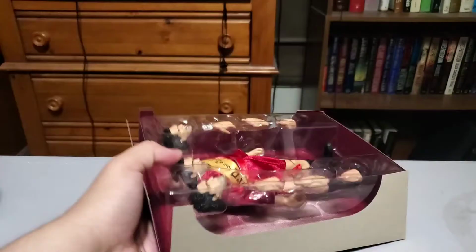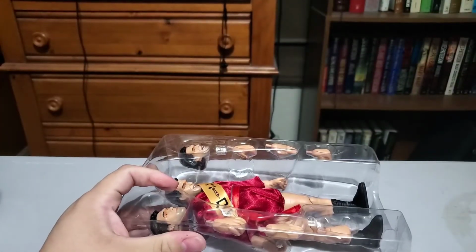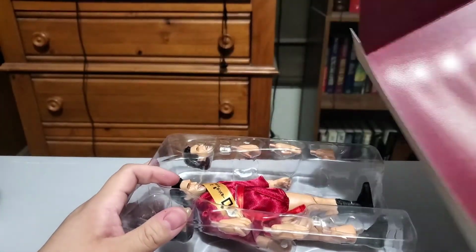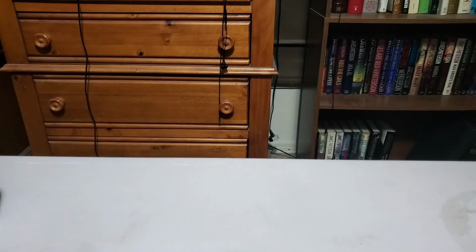I've opened so many Super 7s, the Thundercats, the Turtles, both Wave 1 and 2 of the Turtles recently, that it's pretty easy to get these all open real quickly. This one does come with red lights shining down, if you want to use that for a backdrop. I don't really keep them, but hey, they're there. Let's start popping out the accessories.